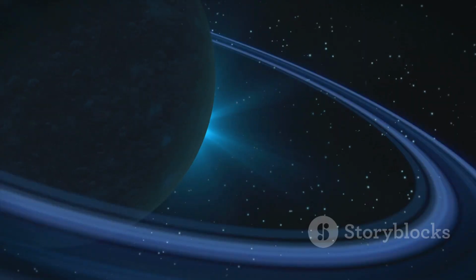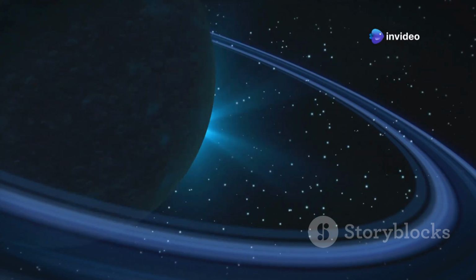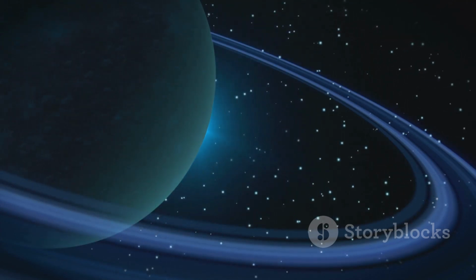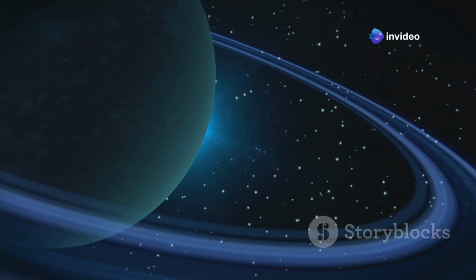It would have searched for signs of a subsurface ocean. Triton is believed to have a liquid water ocean beneath its icy crust, a key ingredient for life as we know it. The mission would have used advanced radar and thermal imaging to detect and map this hidden ocean. Discovering such an ocean would have profound implications for our understanding of where life might exist beyond Earth.